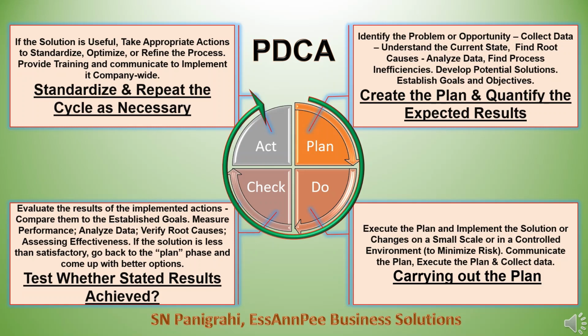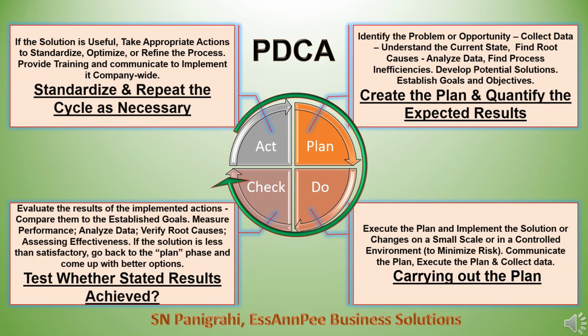After completing the Act phase, the PDCA cycle starts again with the next iteration. The process is continuous, allowing organizations to make incremental improvements over time. The PDCA cycle fosters a culture of continuous improvement and helps organizations systematically address problems, make evidence-based decisions, and enhance their overall performance. It is widely used in various processes and quality management systems, as a fundamental framework for achieving continual improvement.